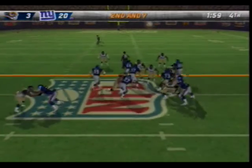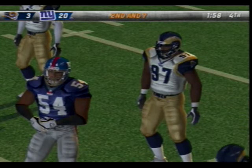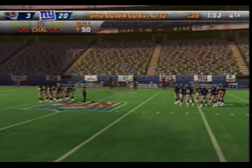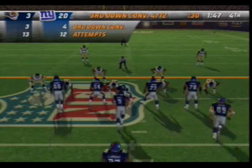The Rams with a four-man front. Hand it off to the back. Number 58 is there for the tackle at the 50. Johnson battles his way forward for what appears to be a 2-yard pickup. Third and 5. Ball on the 50-yard line.